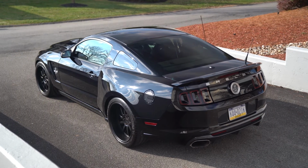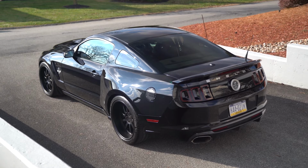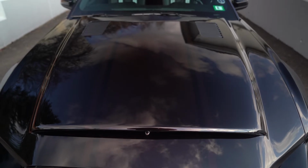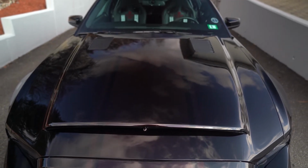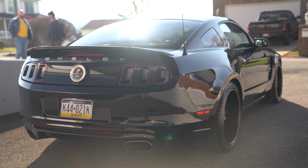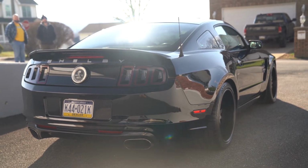What is unique to the Super Snake in regards to the exterior features added further definition to the Super Snake package, including a unique fiberglass hood with an enlarged snorkel air intake and new front and rear fascias. This was introduced at the 2013 Detroit Auto Show. The new version took the Super Snake formula to an all-new high of 850 horsepower.